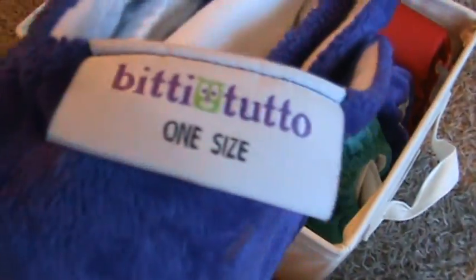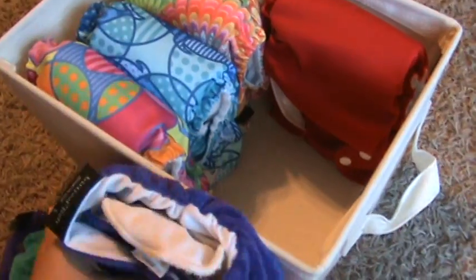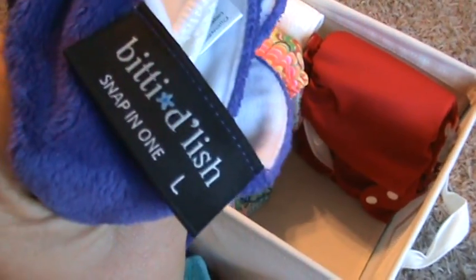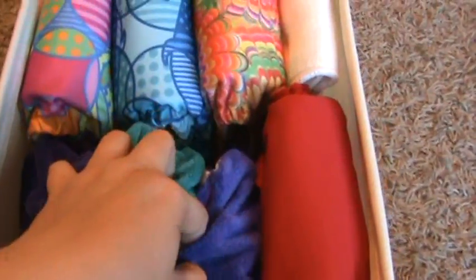We have a Bitty Two-Toe one size. This is another Bitty Two-Toe one size. And this is a Bitty Delish snap-in one. So these three we use at nap time only. They're not absorbent enough for him for overnight, but they work perfect for nap time, especially since he's waking up dry part of the time.